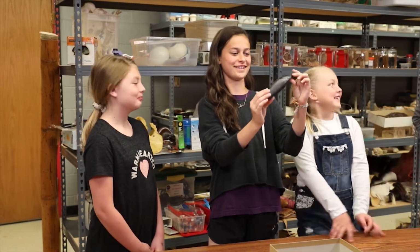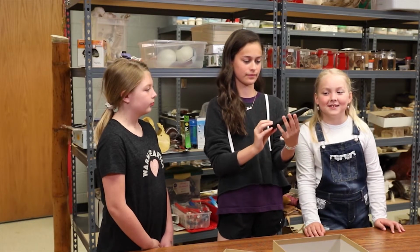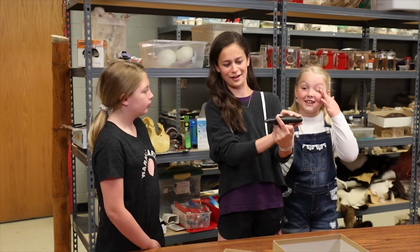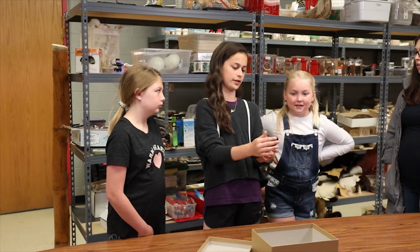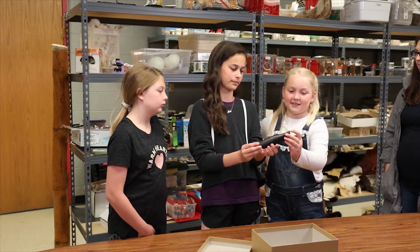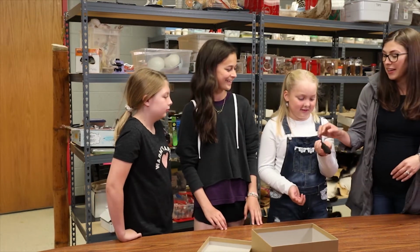What are your guesses? Maybe some kind of nail. A nail, okay. What do you think about it, Charlie? I feel like it might be like a, I don't know. Maybe like a horn? Like a horn or a dinosaur nail or something. A horn or a dinosaur nail. What is telling you that that might be a horn or a dinosaur nail? It curves up more, and it's a little sharp right here. Yeah. And it's a little heavy.